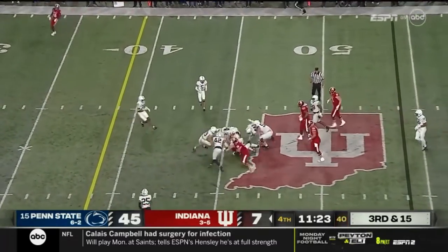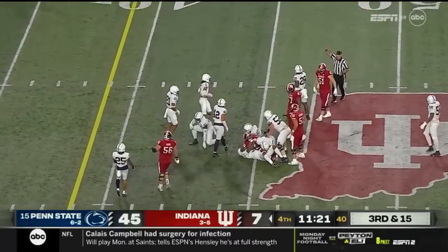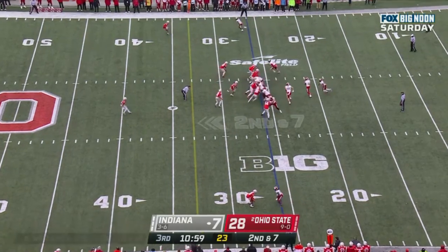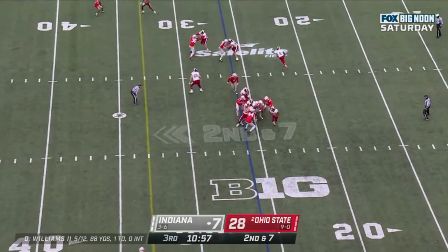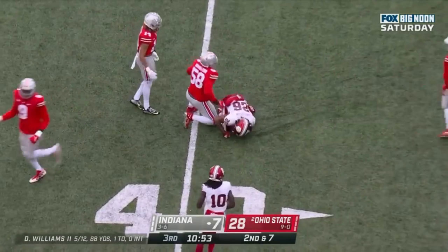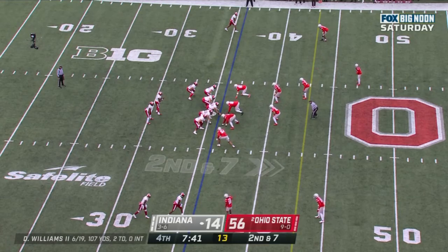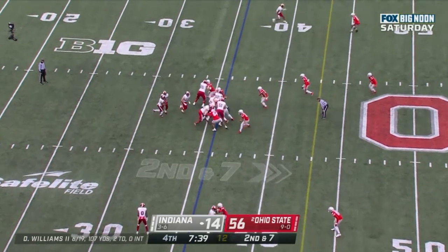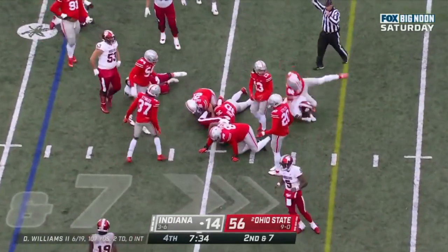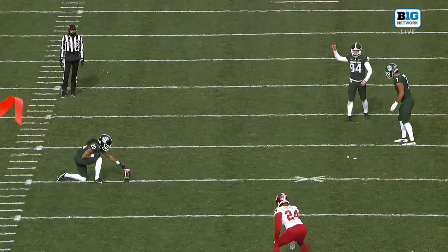Henderson across the 50. So they had to bring a lot of guys in from the transfer portal. 2nd down and 7. Outside, Henderson goes with the first down as he slips through the hole. You know, coming in here, he hurt his knee his senior year of high school. And, you know, you have this vision of what it's going to be like.